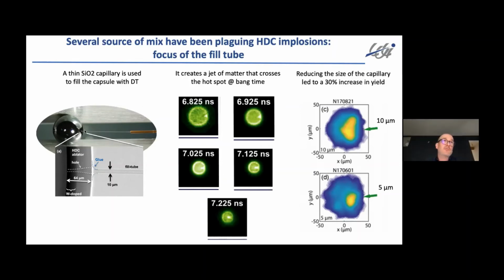And you see that small capillary. In the center of the viewgraph are X-ray images of the hotspot taken at different times of the implosion. You see the limb, and you see the hotspot getting smaller: at 6.8 nanoseconds it is larger than at 7.2 nanoseconds because it's converging fast. It's brighter on the limb, which is just a limb-brightening effect.